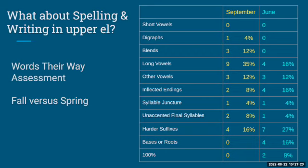Sorry. So here I had one kid who was still struggling with the digraphs word, which I believe is ship, because that's like the second one on the list. And then here we had 0 kids. Everybody had gotten that by June. Same thing with blends. We had 3 kids struggling, but in June, hey, we all got that. And then we saw that again drop.